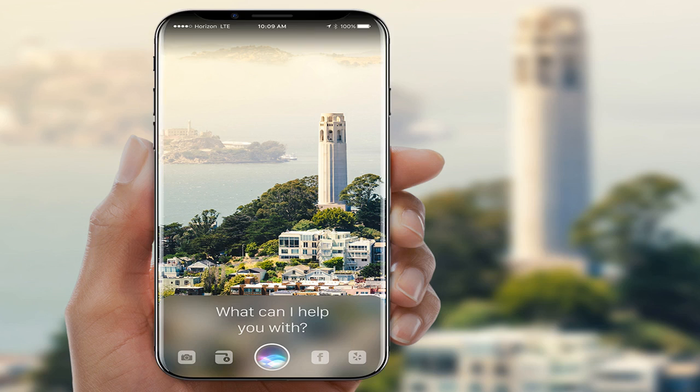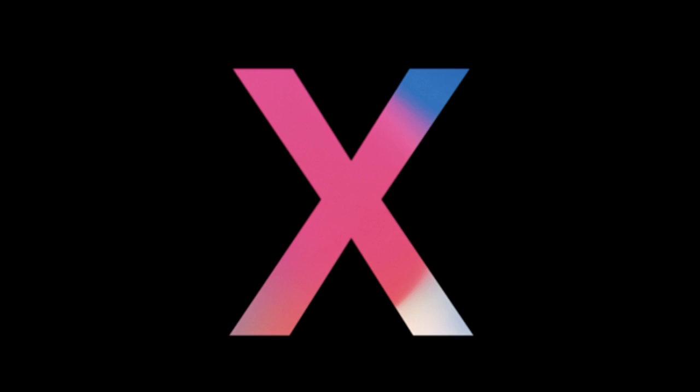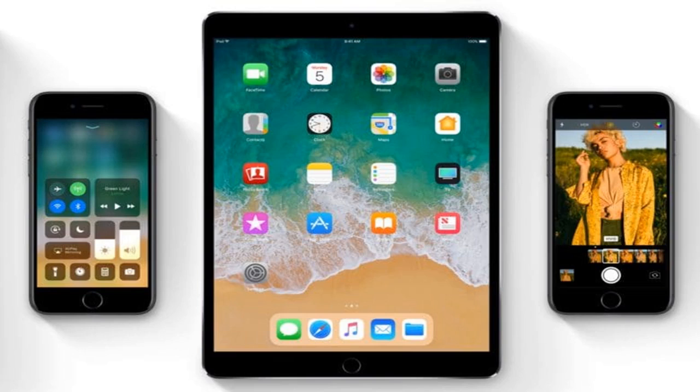The leak to several news sites lays bare iOS 11's Golden Master code, the firmware for the final release version of Apple's mobile operating system, pointing to a host of features that relate to existing and future models of iPhones and iPads. The big hardware reveal was that the iPhone 8 will be called the iPhone X.